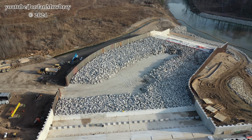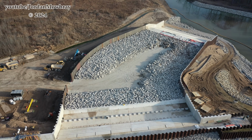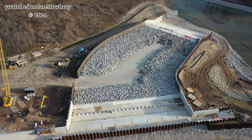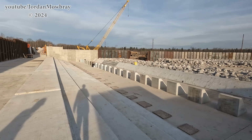Here's the emergency spillway though. This is just massive, as you can see. When you're there in person, it's kind of hard to see the exact scale unless you're standing down inside of this. Down standing inside of the emergency spillway here now.